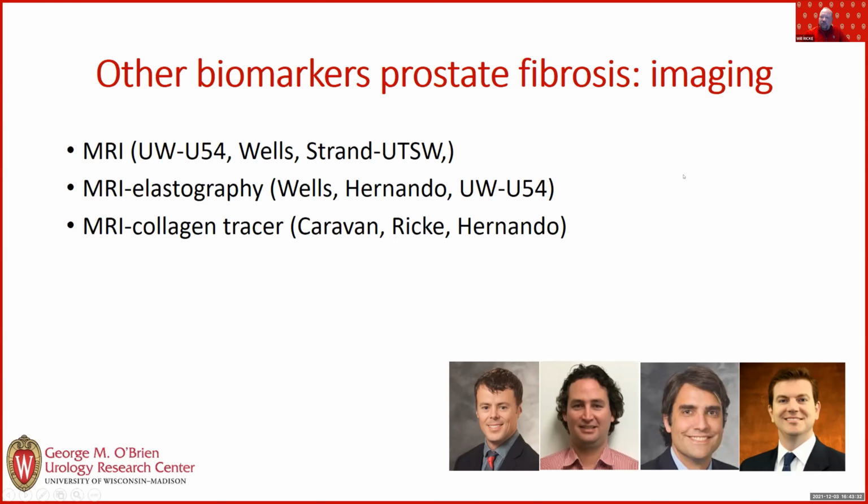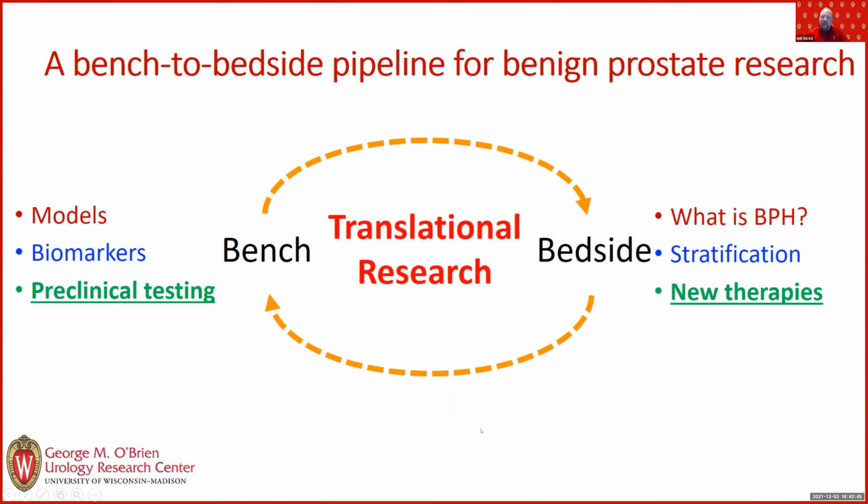We're also looking, as Jim mentioned, in other ways of biomarkers using imaging, MRI, and we heard a little bit about this, and this is a lot of our team looking at this, and we're looking at multiple approaches, but I don't have time to go through that.